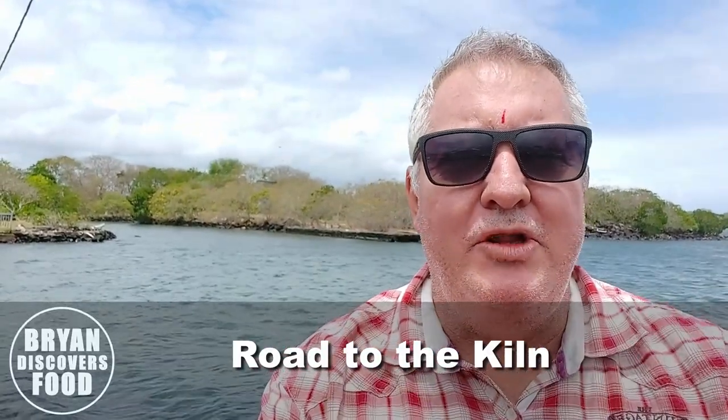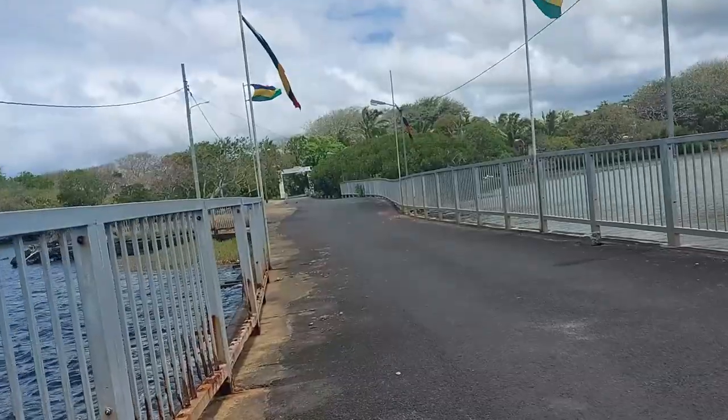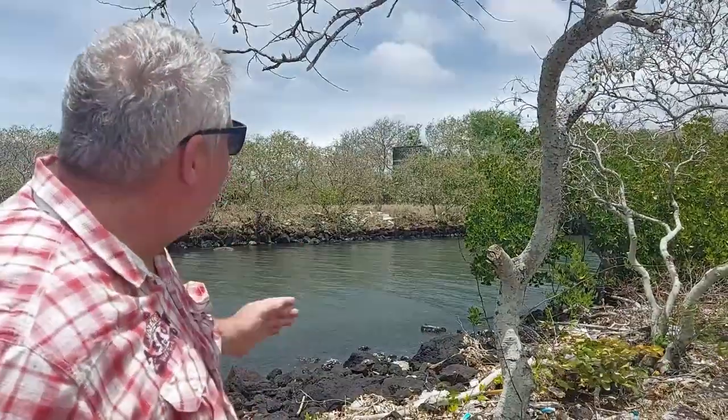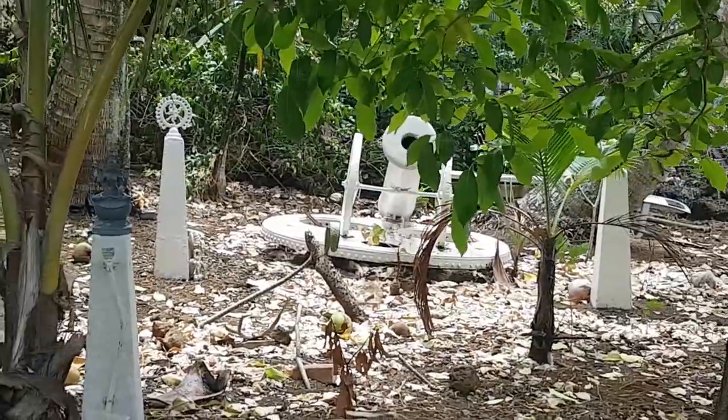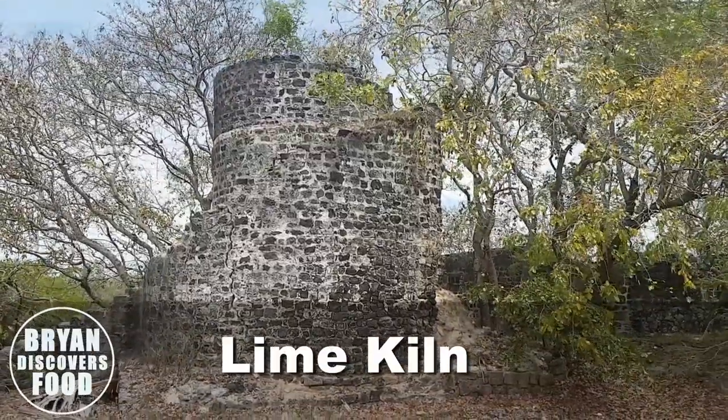This behind me is the old kiln. We're gonna try and find our way there. We're leaving the temple area, hopefully it's not too windy. So someone's made a whimsical garden. Look at that cool cannon. Old lime kiln. This is actually one of the heritage sites of Mauritius. This lime kiln behind me was used for the cemetery.